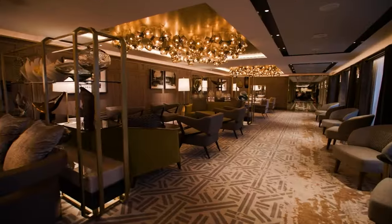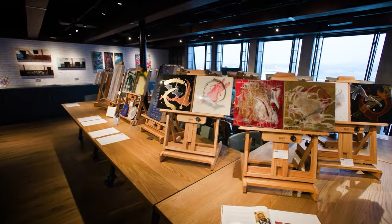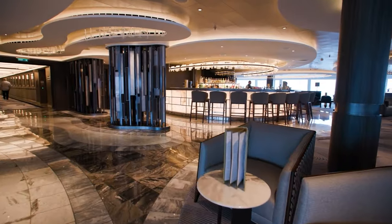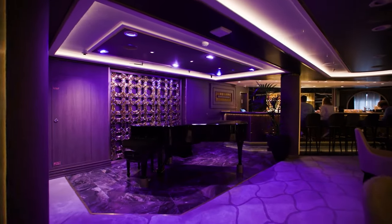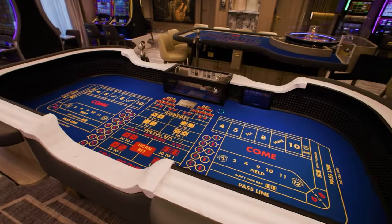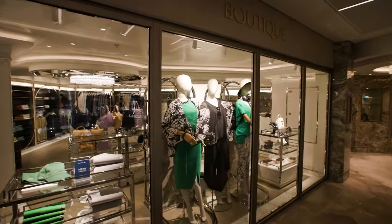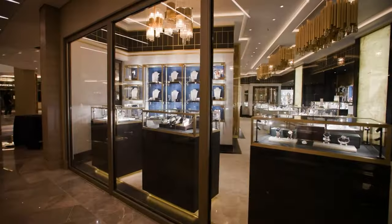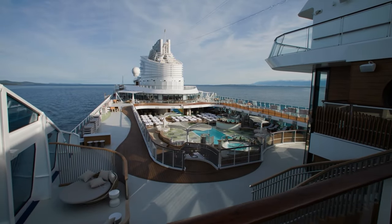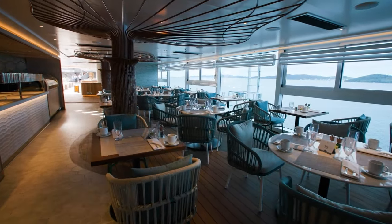The Oceania Vista has a lot to do and offer its guests. There's an art studio for anyone wanting to be creative. Bars and lounges with floor-to-ceiling windows for the best views of approaching destinations. A casino if you're feeling lucky. Broadway-caliber shows in the ship's main theater. Shopping for world-class brands in the onboard boutiques. Places to sit back and relax like the pool and its surrounding decks. And dining in one of the many delicious restaurants.